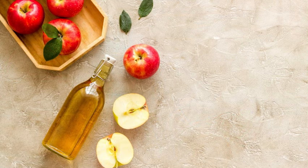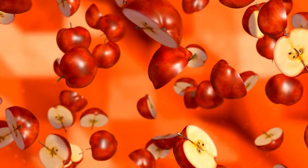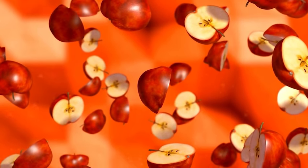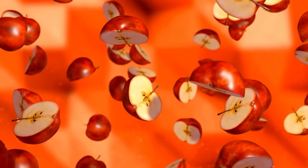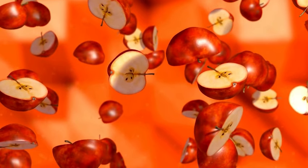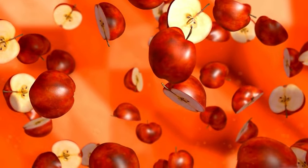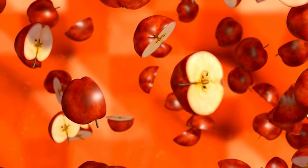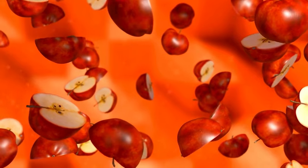Improves heart health. Apple cider vinegar contributes to cardiovascular health by helping to control risk factors such as high cholesterol and high blood pressure. It reduces LDL, bad cholesterol, and triglyceride levels, while increasing HDL, good cholesterol levels. Acetic acid also has anti-inflammatory properties that protect blood vessels from damage caused by oxidative stress. In addition, it regulates renin levels, an enzyme that controls blood pressure, helping to maintain it at healthy levels.